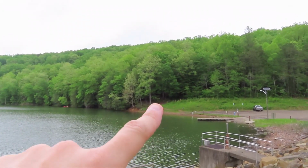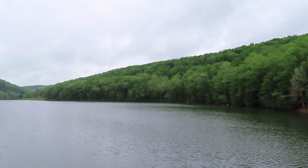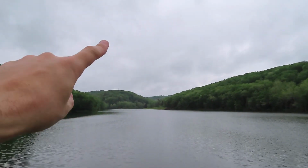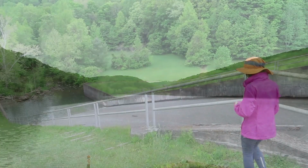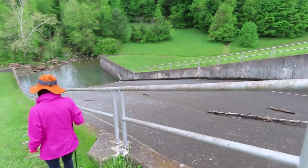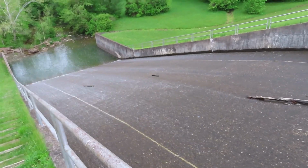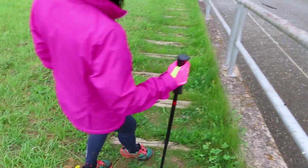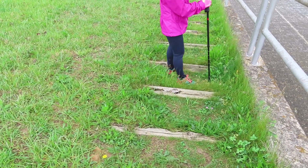And the lake trail begins here and goes all the way down this way alongside the lake. And all the way down there, there is an opening. And we're headed back down. Go sideways, helping your knees.